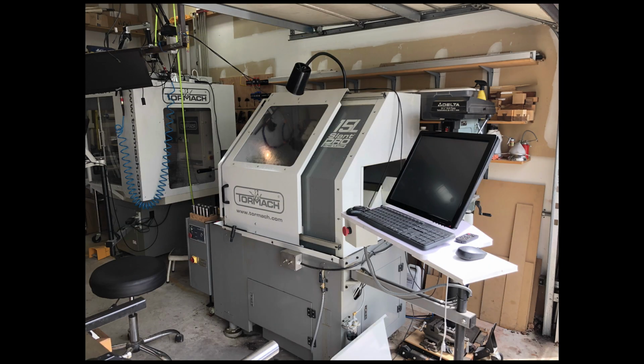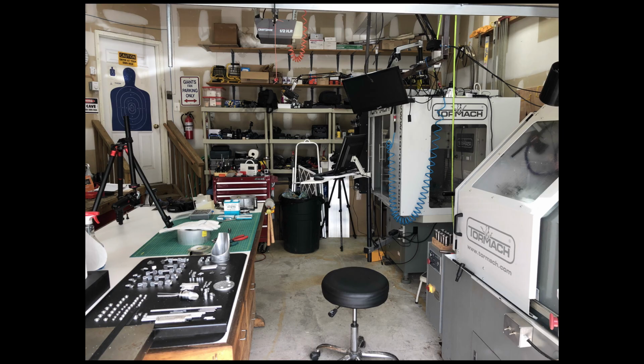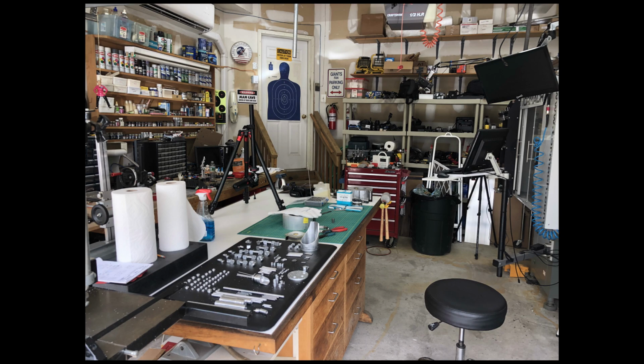As you may have noticed in my other videos, my current workshop is squeezed into a 1.5 car garage. And over the years, and I'm talking about many, many years, I've acquired quite a few tools. And it seems that no matter how I arrange the workshop, there simply isn't enough space.